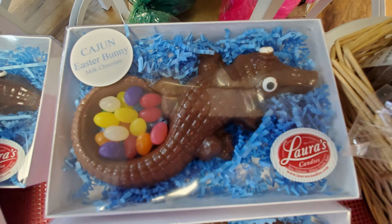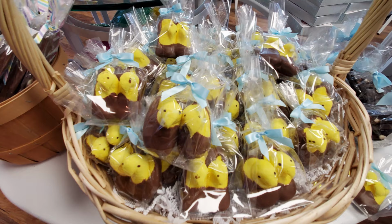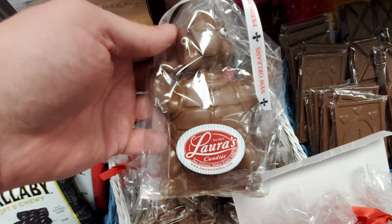And this Cajun Easter bunny looks pretty fun too. And then there's some real Easter bunnies of both dark chocolate and milk chocolate. Then these Peeps dipped in chocolate maybe improves the flavor. I don't like marshmallows though, so not for me. And then these beautiful fleur-de-lis chocolates look really amazing in both dark chocolate and milk chocolate. And look at this cute little turtle. What a wonderful little fun turtle this is.